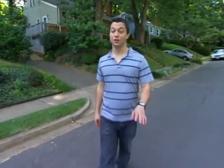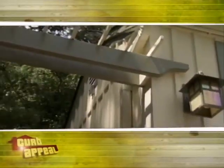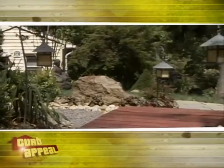Well, we're done. It was no small feat, but we conquered this hilltop house. And even through all the obstacles, I think we had fun. Well, at the very least, I had fun. When we come back, this is our most drastic makeover yet. Don't miss the results next.